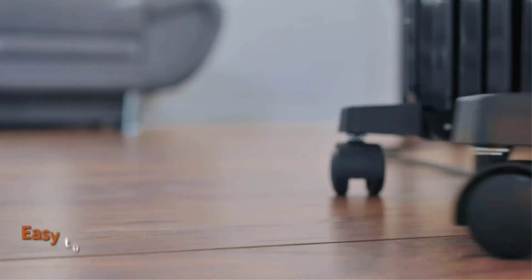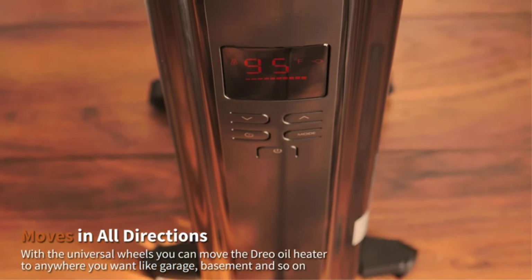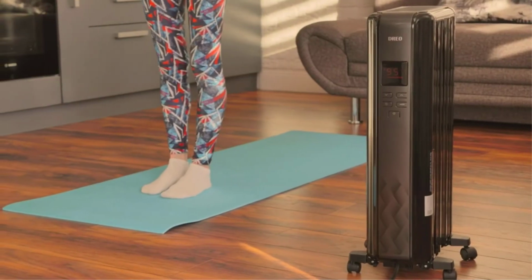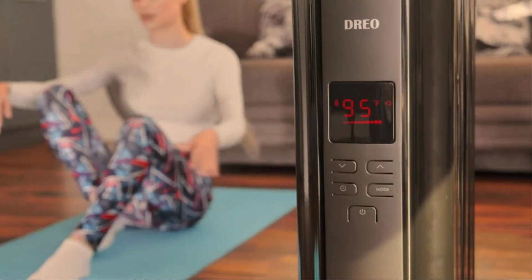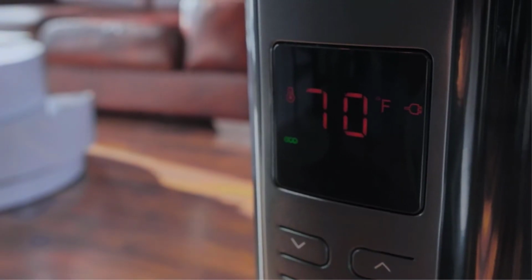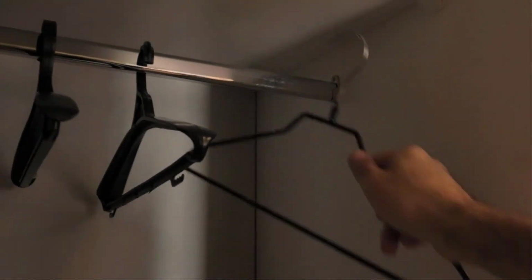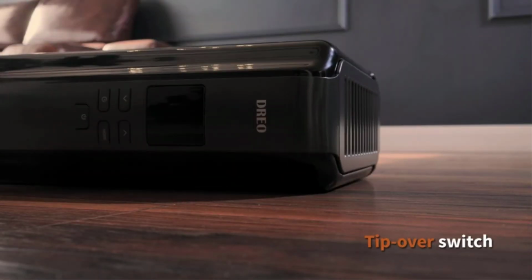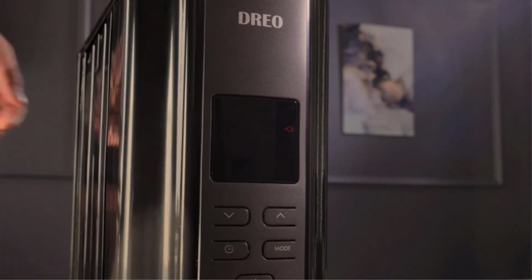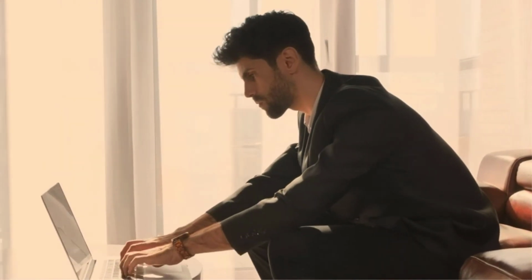Easy to use. A remote is included to allow you to mute, set a timer, and access other functions of this oil-filled radiator heater from 19 feet away. Universal wheels make moving this big guy a breeze. Assembly is super easy. Just open the bottom brackets and insert the wheels directly. No tools needed. Warm before arriving home. Dreo Oil Radiator Heater comes with a 24-hour timer. You can set the timer in 1-hour increments. Not only can you set the auto off time, you can also set the auto on time while on standby. Always stay warm when at home.